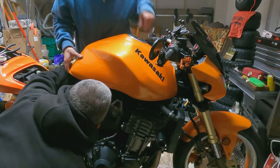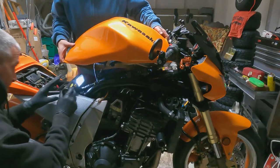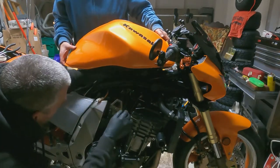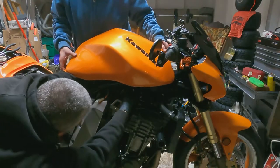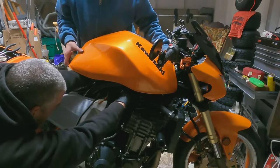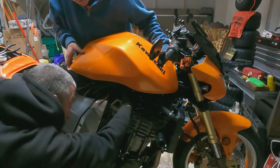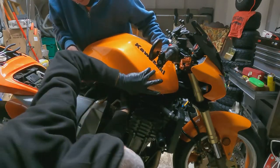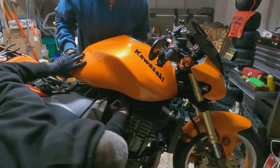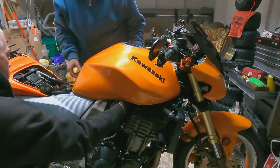What do you do with it? You're gonna have to slide it on the thing if you don't pull it completely out. Will it start sliding forward? All the way down.